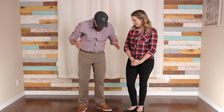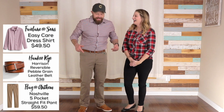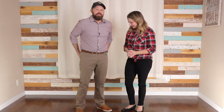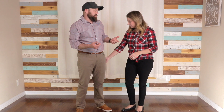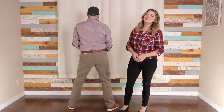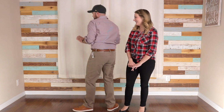So, I am wearing the belt. Of course. I already took the tag off of it. These are the Flag and Anthem pants. Okay. Not too bad. Notice they're really tight right through here. They're stretch material. I was going to say they fit you good though. Not too bad. We'll give you a little bit of that magic band. Adorable, I swear.